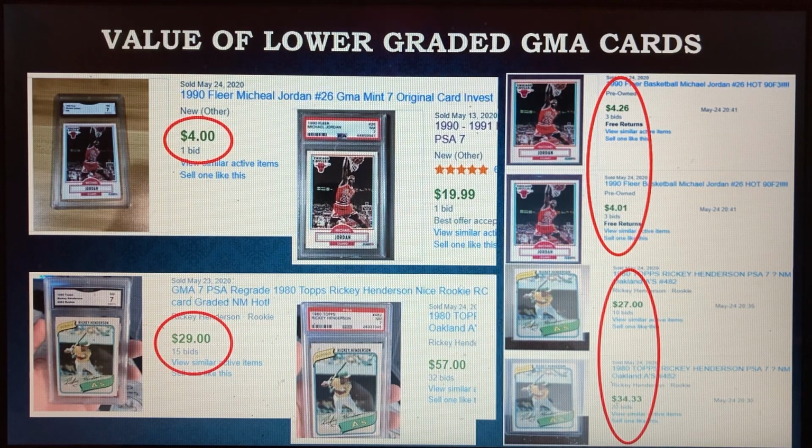And here's a perfect example. On the left, you have a 1990 Flair Michael Jordan graded a near mint 7 from GMA that sold for $4. A PSA 7 of the same card sold for $20. Okay, now you do the math on that. Right now it costs me $4 to grade the card. If I sell it for $4, I'm still going to have to ship it. I automatically lose money right off the bat.